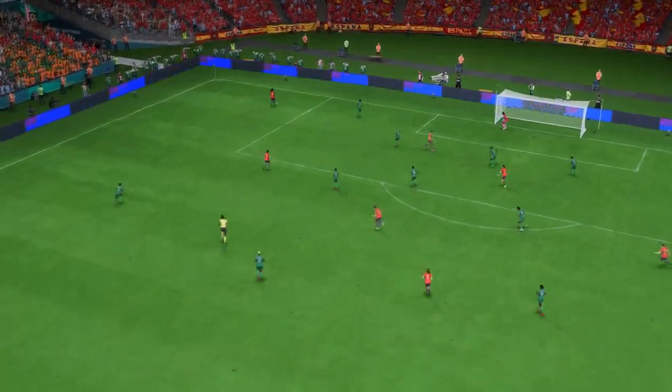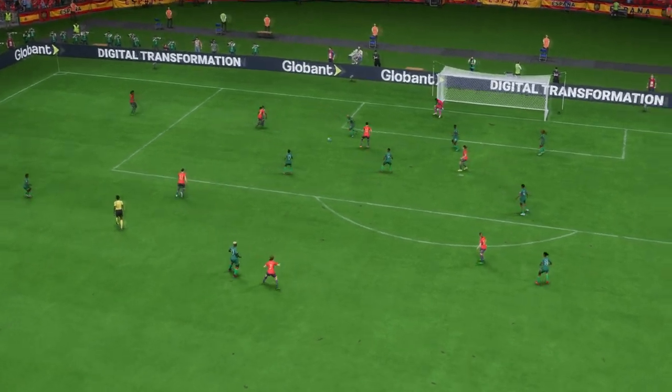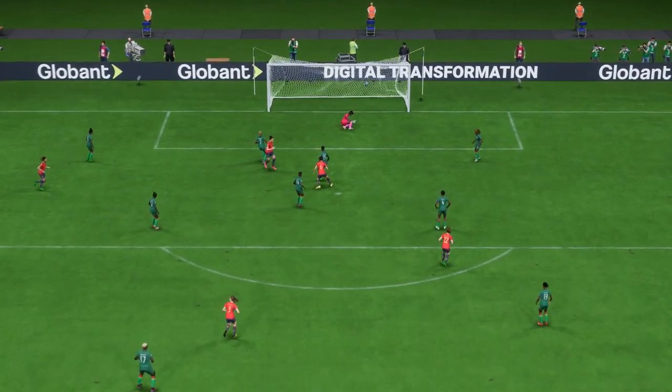Well, here you can see it again. Good run, great strength, and a composed finish under pressure. That's a top class goal.